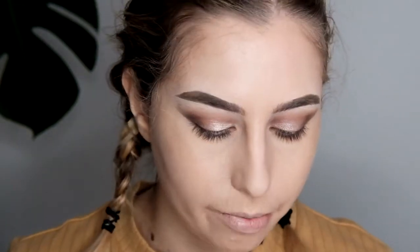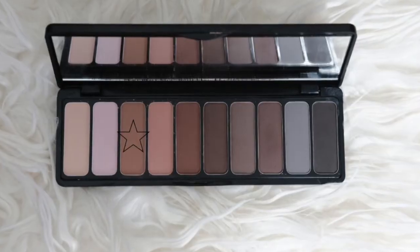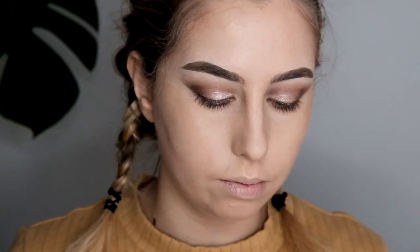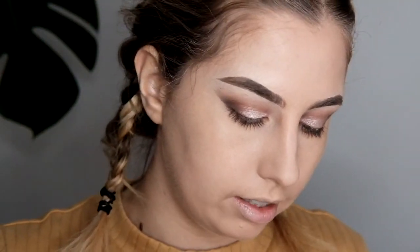So I didn't actually get a bronzer. I totally forgot. I've used e.l.f. bronzers before and they're so amazing, so it just sucks that I forgot to get one. But instead I'm going to be using this lighter brown shade out of the eyeshadow, because I thought it would make a nice bronzer for light skin. So I'm just going to try and dip into that little one with my blush brush.